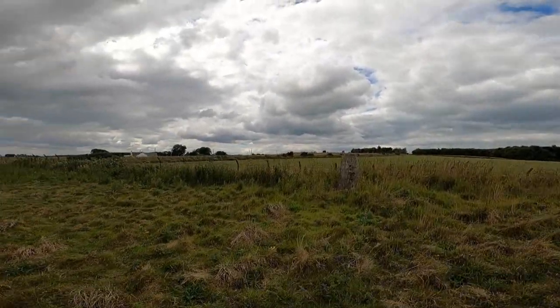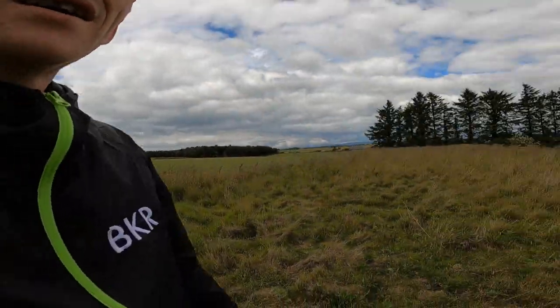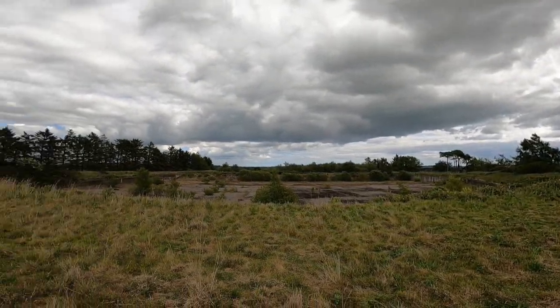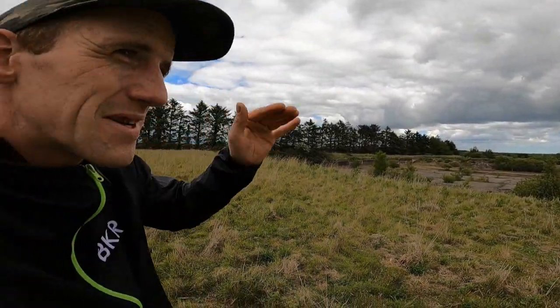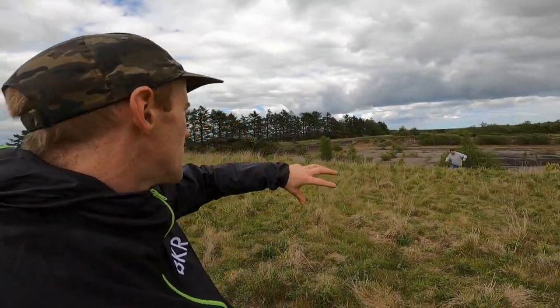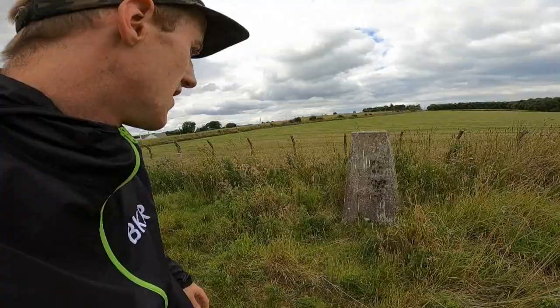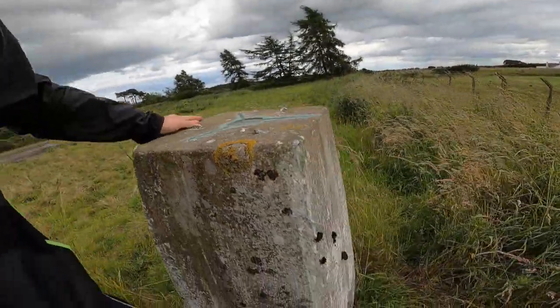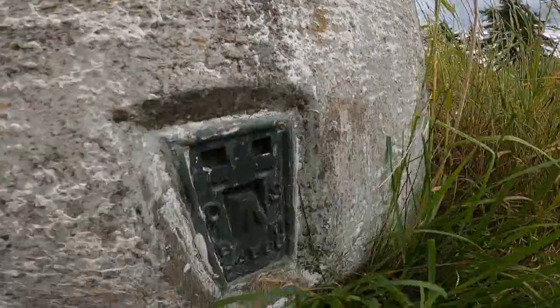Yeah, this is cool. We've made it to this trig point. What a sight! What a view over this site from here. Wow, it's just blowing my mind coming here and seeing this. When we were looking at the wee building on the way in, I had no idea there was such a massive area here. And yeah, look, this is an Ordnance Survey trig point. There you go, folks.